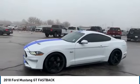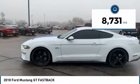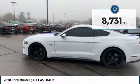The Mustang is race-worthy and ready for the track. This vehicle has less than 9,000 miles. Here are some of this vehicle's great options.